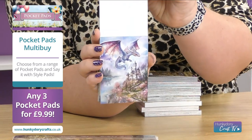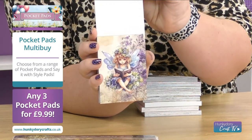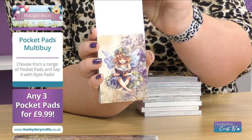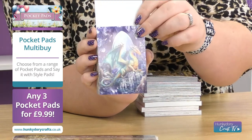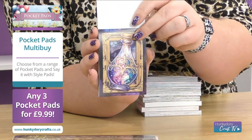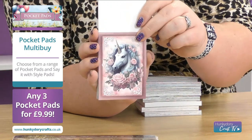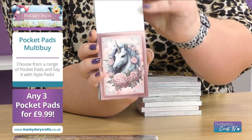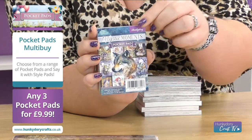You've got the dragon. We have got this gorgeous little fairy. I mean, look at her reading her book. She's beautiful. She looks like Sophie. She does a little bit, doesn't she? She pulls that little, so innocent face, but she's not. She's just full on trouble. We've got the gorgeous unicorn. And then our final one there, those candles. I love that one. So that is your Mystic Moments.